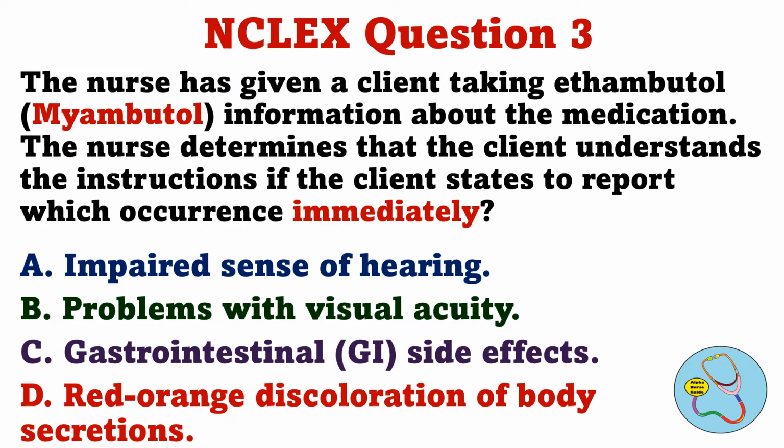Question 3. The nurse has given a client taking ethambutol information about the medication. The nurse determines that the client understands the instructions if the client states to report which occurrence immediately. A. Impaired sense of hearing. B. Problems with visual acuity. C. Gastrointestinal side effects. D. Red-orange discoloration of body secretions.